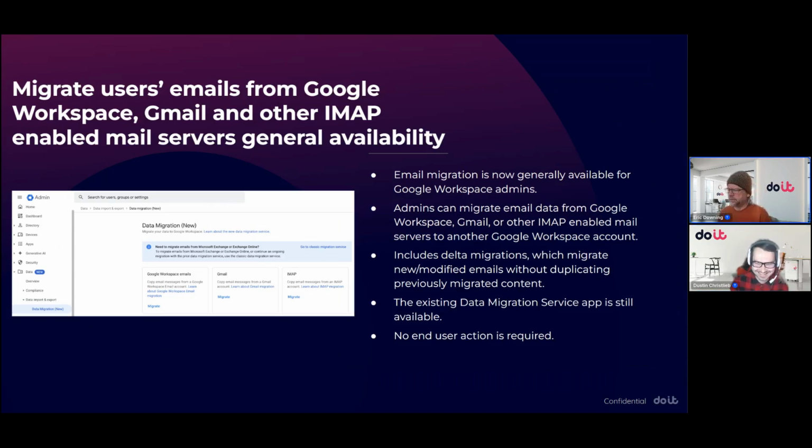Yep, and this is going to be popular for a lot of the smaller migrations, the one-offs and 4 or 5 users. If you do have a large migration and you're a DoiT customer, please give us a call or submit a ticket. We've done a lot of these large and small migrations, and I'd be happy to talk with you about it anytime.